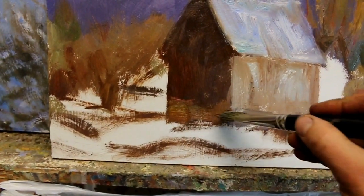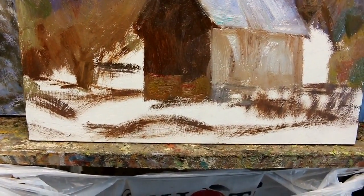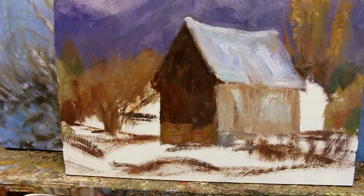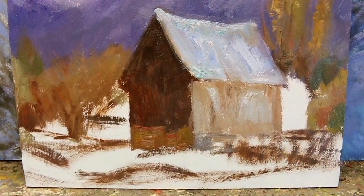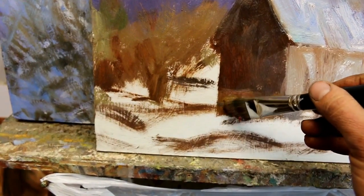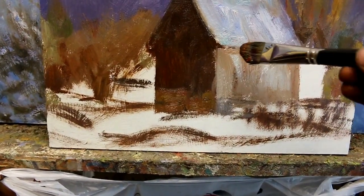Doing a very general block in of it, and often that'll be enough. I don't have to go back in and add any detail, because the little color changes on my non-washed brush kind of do it for me. And they're not accidental. There's only an accident if you leave it knowing that it's wrong. But if you leave it knowing that it's on purpose, then it's not an accident anymore. It's a very calculated decision to leave it.